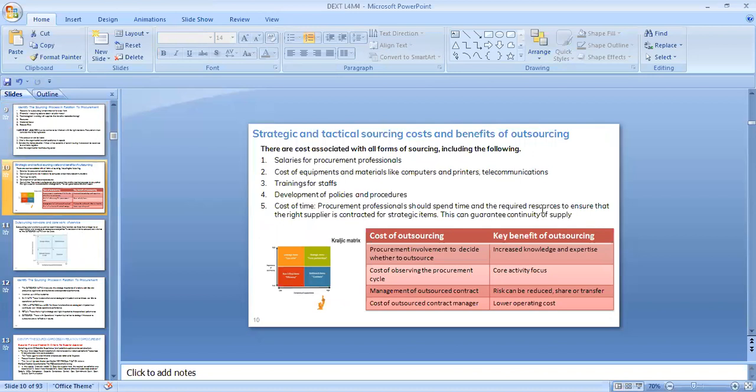That is that. But there are costs associated with all forms of sourcing. Do you believe that? And whichever sourcing we choose, whether strategic or tactical operation, there are costs associated with them. Let's take a look at a few costs associated with them. We need procurement professionals that will do the bidding for us. Are we not going to pay them salary? We would pay them, right?